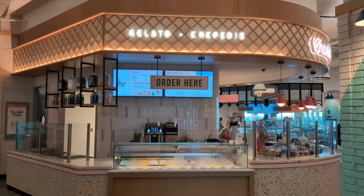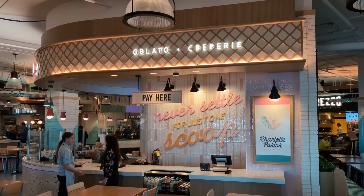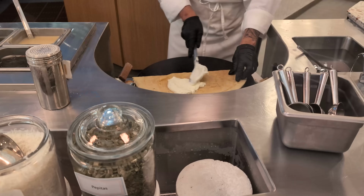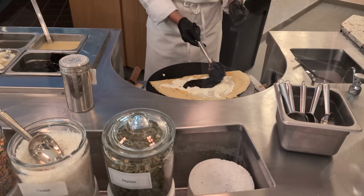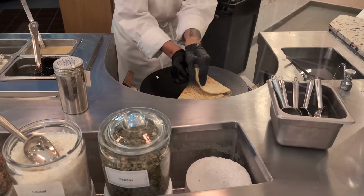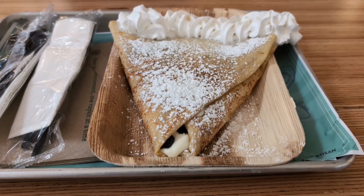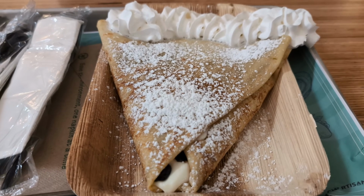While the antipasti is quite tasty, it definitely won't satisfy your sweet tooth. But for that, you can find Charlotte Parlor just a few steps away, serving up gelato, acai bowls, and crepes. And since both Skylar and I absolutely love crepes, there was no way we were leaving the Sunseeker without getting at least one. So we ordered this lemon and blueberry crepe from the Charlotte Parlor. I can already tell you it's way bigger than we were expecting. We'll see how it tastes.